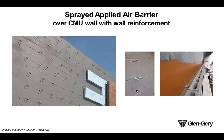In this situation we've got here, you've got a spray applied air barrier almost similar to the screen we had previous. And if you look in the small one that I've got my mouse on right there, notice the pintle coming out of that, and that air barrier is being able to be sealed as it's sprayed or brushed, depending on which way it's applied.